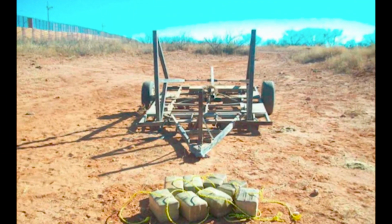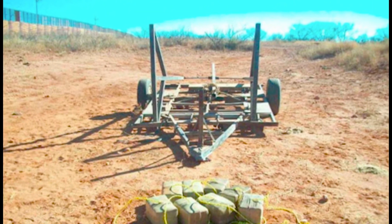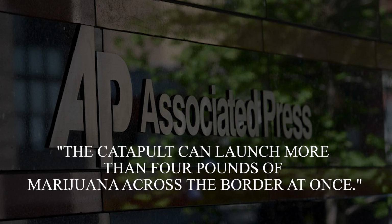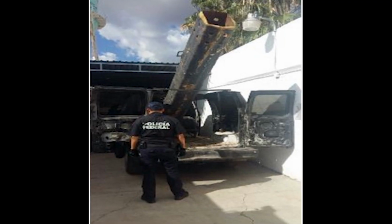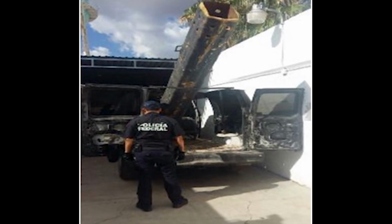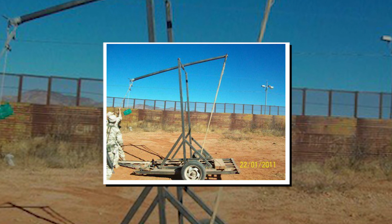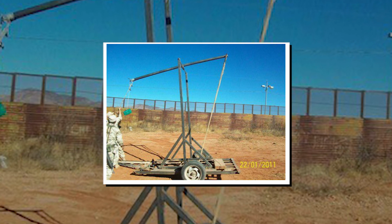However, there's at least one reported example in which accused smugglers appear to load packets of marijuana into a big old device on the Mexican side of the border and just launch them into the United States, as captured on grainy surveillance camera footage. According to the Associated Press, the catapult can launch more than 4 pounds of marijuana across the border at once. In recent years, Mexican authorities have uncovered several other catapults being used for coke trafficking. However, because of their slowness and their inaccuracy, these machines are unlikely to become widely used to carry cokes across the border.